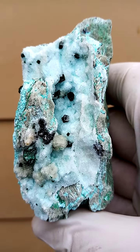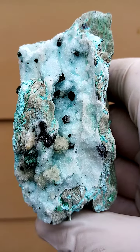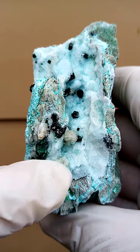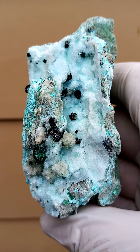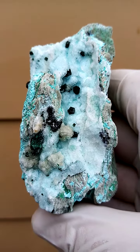And what's interesting and different about this piece, I always look for aberrations to the norm. You have this different color, druzy quartz coating, maybe underneath some of these, let's say, primary malachite crystals.